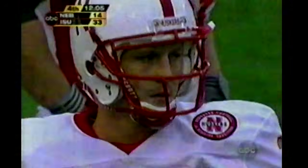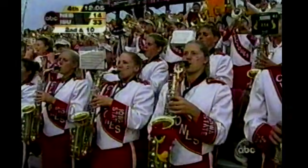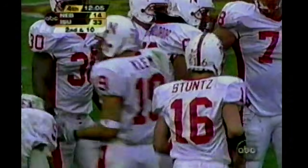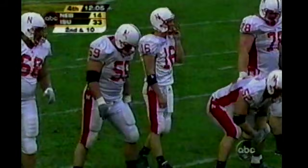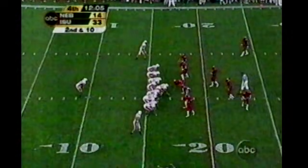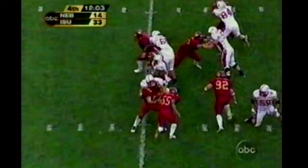Much more difficult with this lead to run those play-action passes that Nebraska's so good at when the score is close or when they're ahead. But when they're behind, those defensive backs just don't bite on those type of plays any longer. Nebraska must go shotgun. They must throw normal drop-back passes to make it work. Second down and 10. Diedrich.